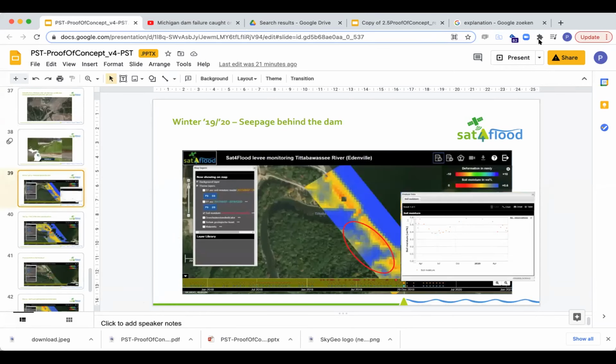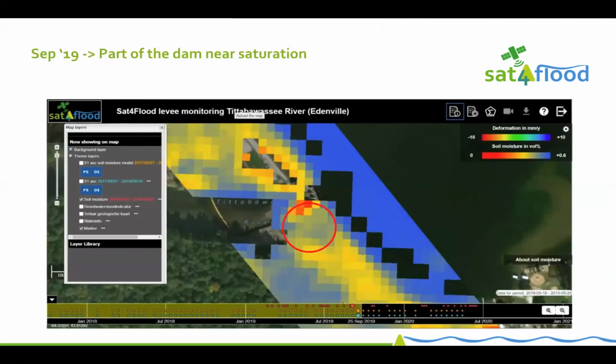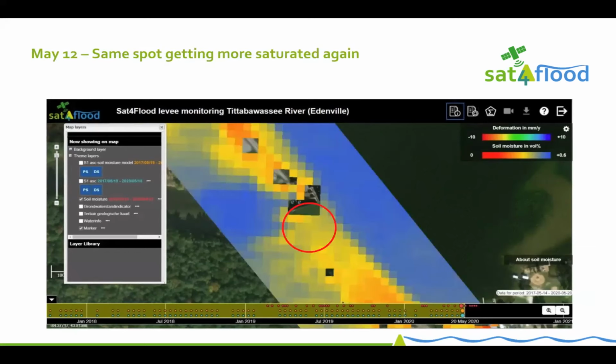So here, I'm going to show you. So what we discovered is that there was seepage, where you can see the red circle, seepage behind the dam going on. And then in September 19, you can see here on the red dots, there was something going on, part of the dam near saturation. This is all looking backward. And then we discovered that there were most likely works taking place at that location, some kind of in situ work in the dam. And then we see even more saturation coming up.